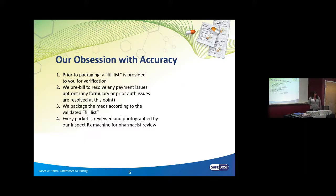Our packages, you've got the samples in the front. This is what the final product looks like. With our packages, we have the technology that they are actually viewed and photographed by a couple pieces of equipment that we have in the pharmacy. And I'm going to let Priscilla explain that process, if you would please.